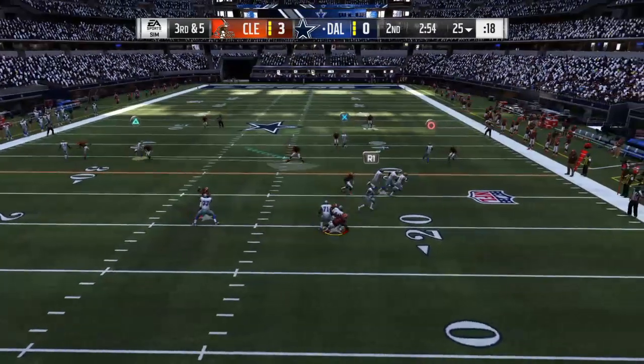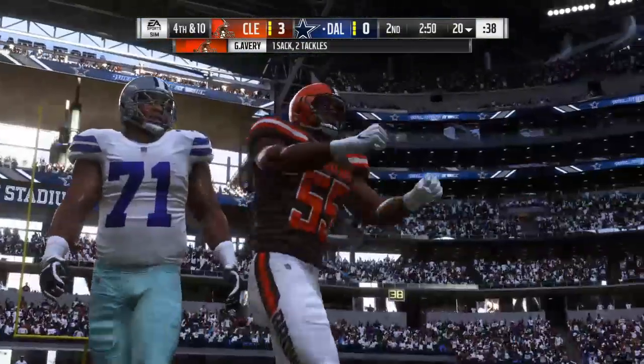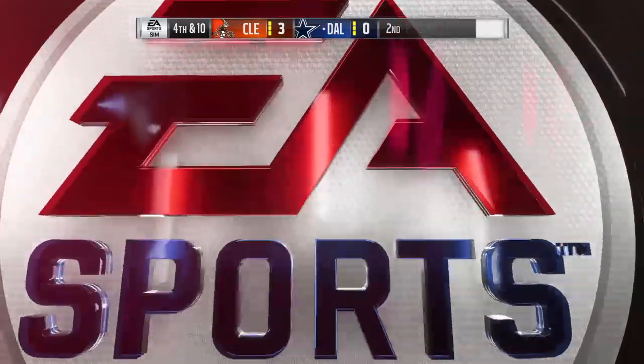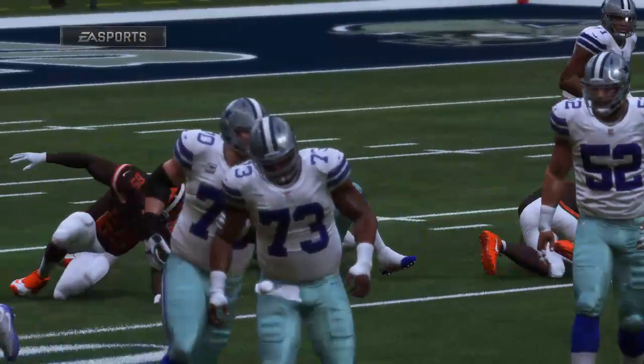Now Prescott. But in the end, the pressure is too great, and he goes down. Well, the beauty of screen passes is they take a little time to develop, but sometimes they take too long to develop, and sometimes you get sacked.